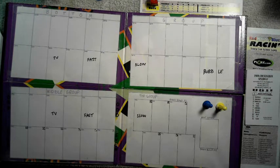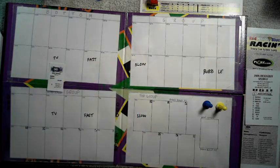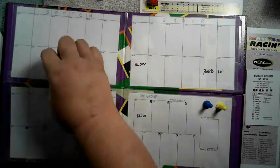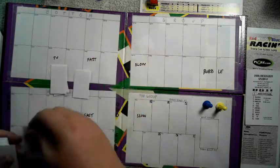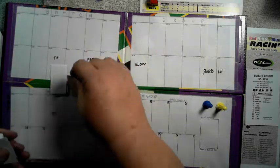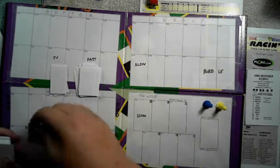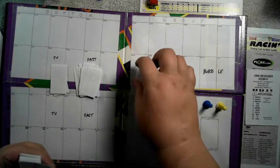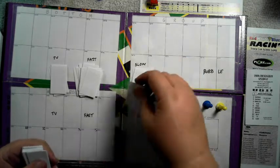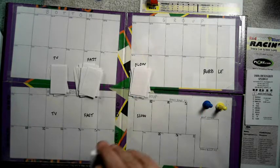Alrighty, so we have TV drivers. Well, yeah, let's just shuffle them out. That's the way I do it. One, two, three, four. How many fast drivers are we going to have? Ooh, 12 fast drivers. So that's going to keep a lot of guys from falling out. 8, 9, 10, 11, 12 fast drivers. How many slow drivers do we have? 8. This might hurt, but we shall see. 4, 5, 6, 7, 8.